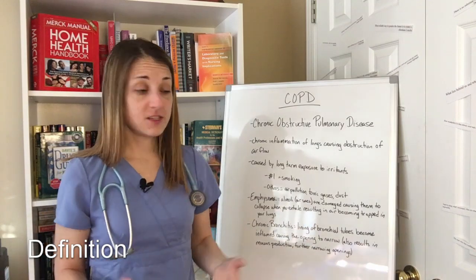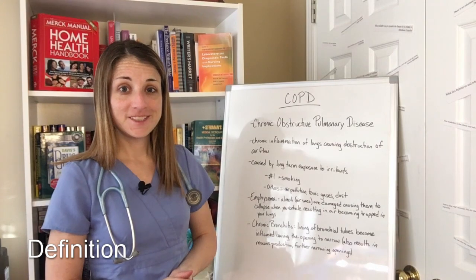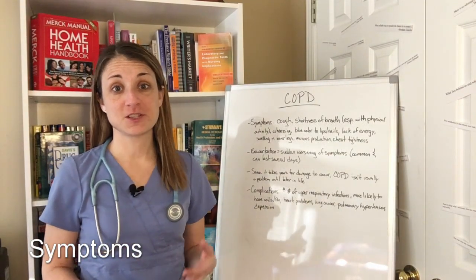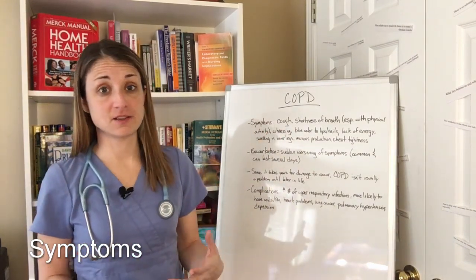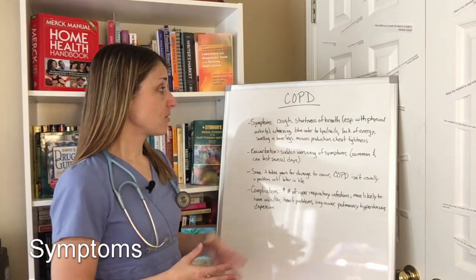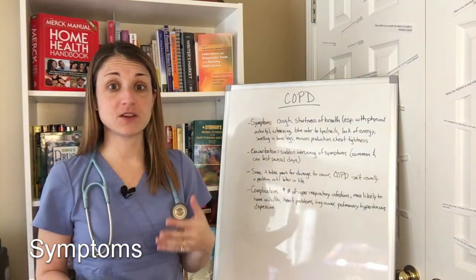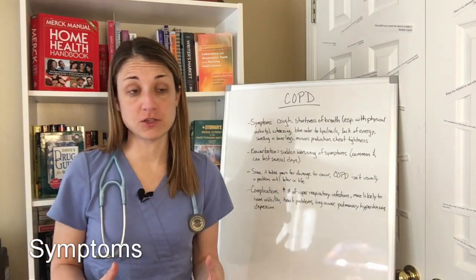So what are the symptoms of both of these, and are they similar? So let's find out. The symptoms for chronic bronchitis and emphysema are pretty much the same. You're going to have a cough, and this cough is never really going to go away, and it's going to be there throughout the day. Nothing's really going to make it better. Medicines don't really help. You're also going to have shortness of breath, and this is especially true with any sort of physical activity, physical exertion, anything that's increasing your body's need for oxygen.